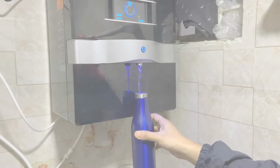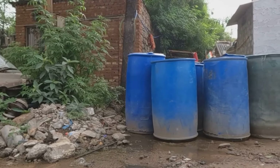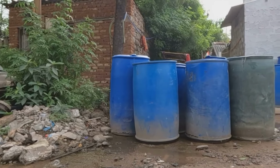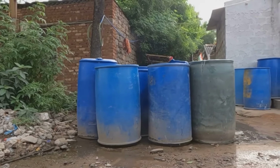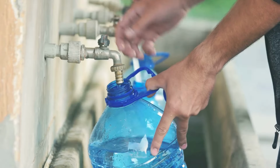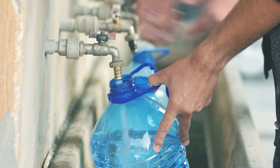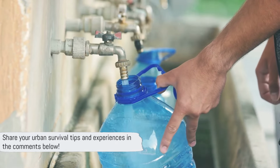Water procurement and purification. It's a survival skill that's worth its weight in gold. Today we've journeyed through the urban jungle, identifying safe water sources, learning about various purification methods, and even crafting our own DIY solutions. We've also discussed best practices for storing that precious purified water. But remember, knowledge is only power when it's applied. So I encourage you to practice these skills, to become familiar with your city's water sources, and to prepare for the unexpected.